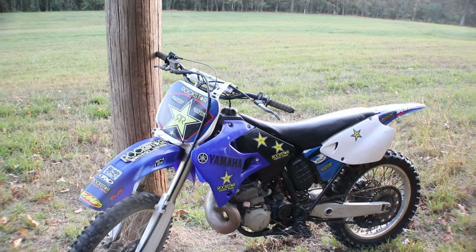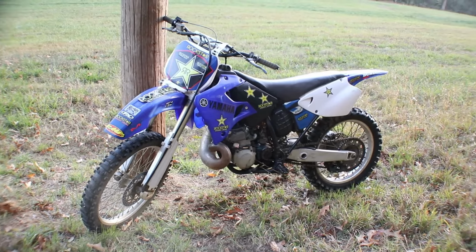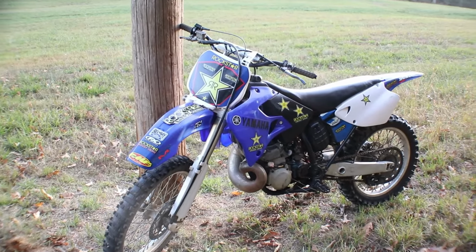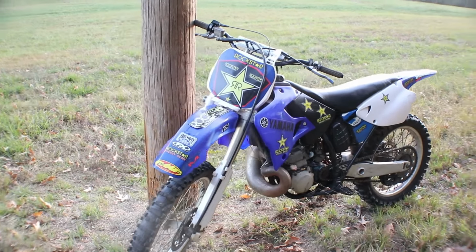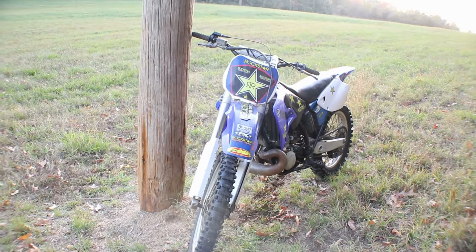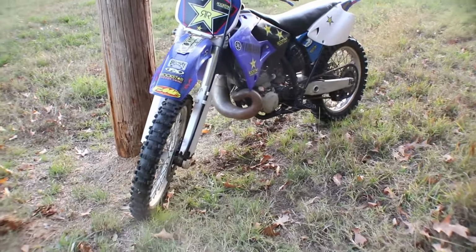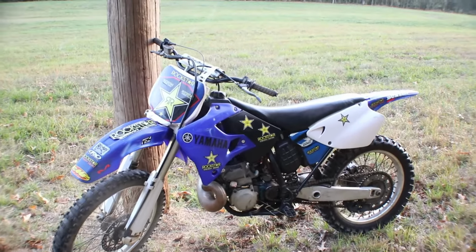I didn't get the front brakes going on it because the master cylinder I ordered somehow got lost in shipping, and the guy said if he sees it return back to him, he'll send it to me. So I want to go ahead and ride this thing, really. So we'll just wait on the master cylinder. If I keep it long enough, the bike just might be up for sale. I did put the front brake pads in it, but like I said, the master cylinder, no brake fluid.